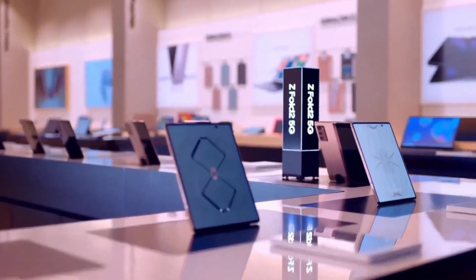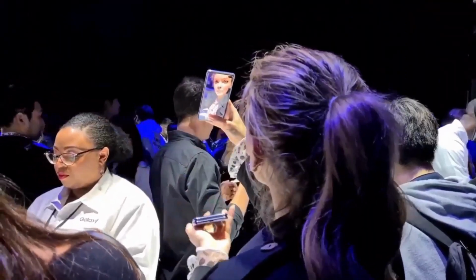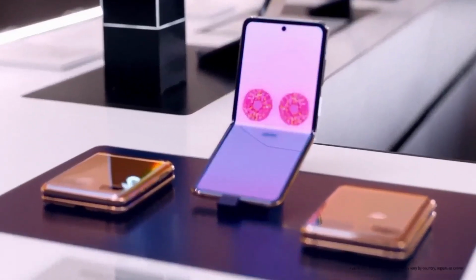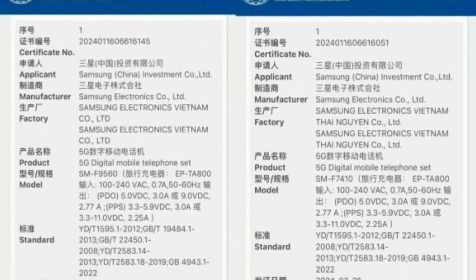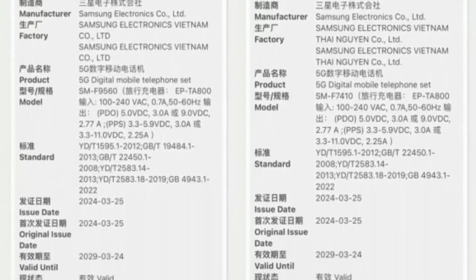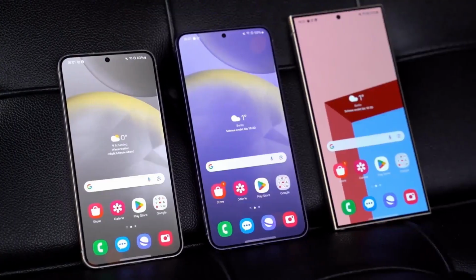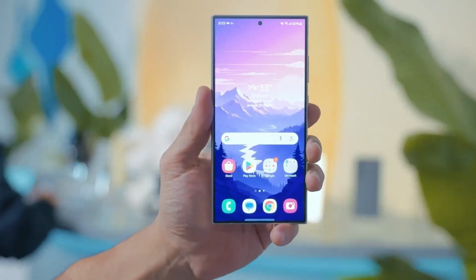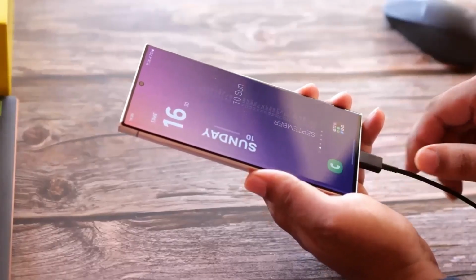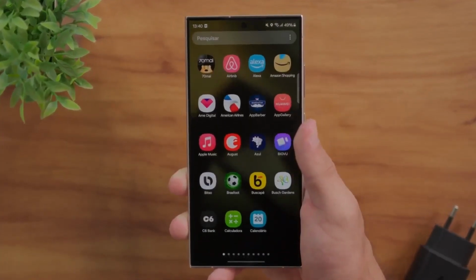Samsung's foldable smartphones have consistently lagged behind the competition in terms of charging speeds, and it appears that this trend will persist with the upcoming Galaxy Z Fold 6 and Galaxy Z Flip 6 models. Both devices have received certification from 3C with a 25-watt charger, mirroring the specifications of their predecessors, the Galaxy Z Fold 5 and Flip 5, as well as the Galaxy S24 series, although the S24 Plus and S24 Ultra support up to 45-watt charging.